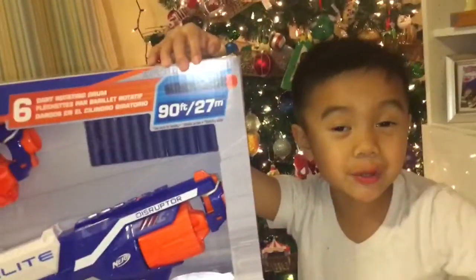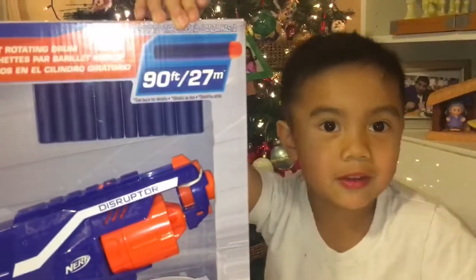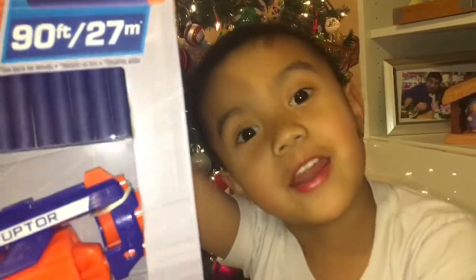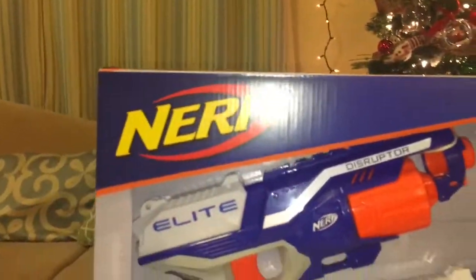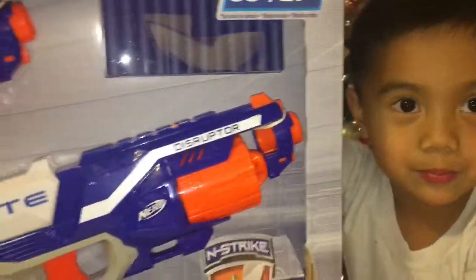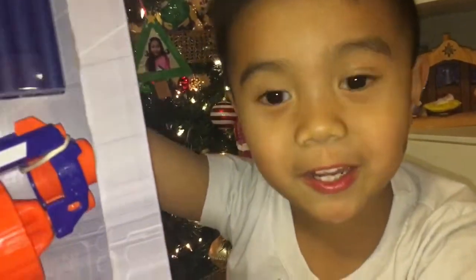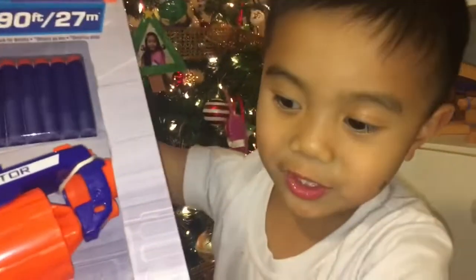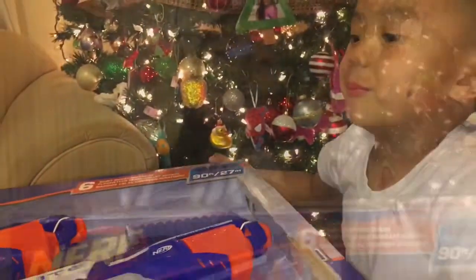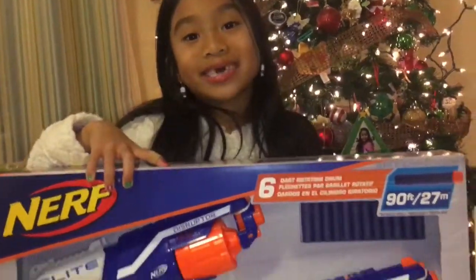This is my gift number 5, a Nerf gun. I like Nerf guns, so I'm going to play with this one because I cock it. And you don't need to cock that one over there. This is what it looks like when you open it. You can't go wrong with Nerf guns. Nerf guns are so fun.